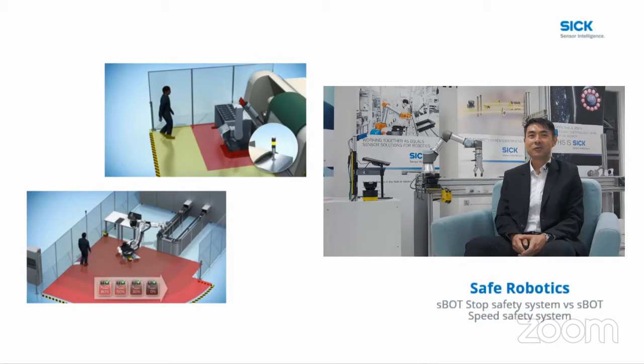Okay, let's have a quick look at both systems. First, S-Bot Stop combines the functions of a safety controller, a safety light curtain for access detection, and a safety laser scanner for presence detection, and prevents unexpected restarts of the robots. The safety light curtain in this case is the primary protective device, and the laser scanner is the secondary. If a worker has entered the robot working area, you have the possibility to implement a manual restart or an automatic restart once the person leaves the robot hazardous area.